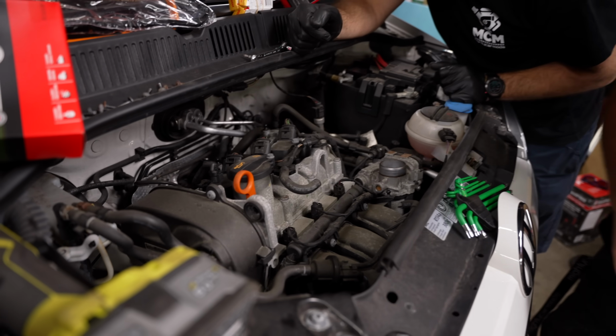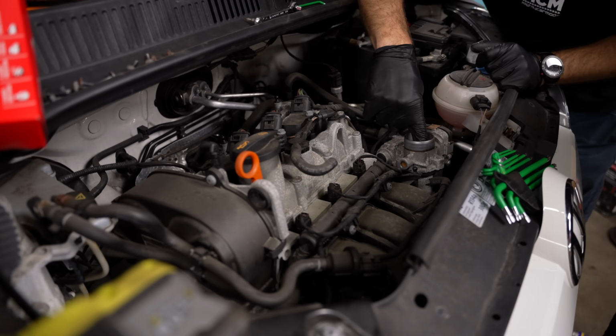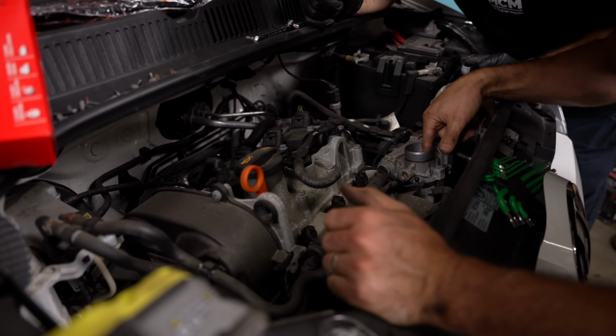Cute little 3-banger. Look at this little throttle. Look at the throttle. It's tiny. It's like a motorbike, isn't it? Yeah.